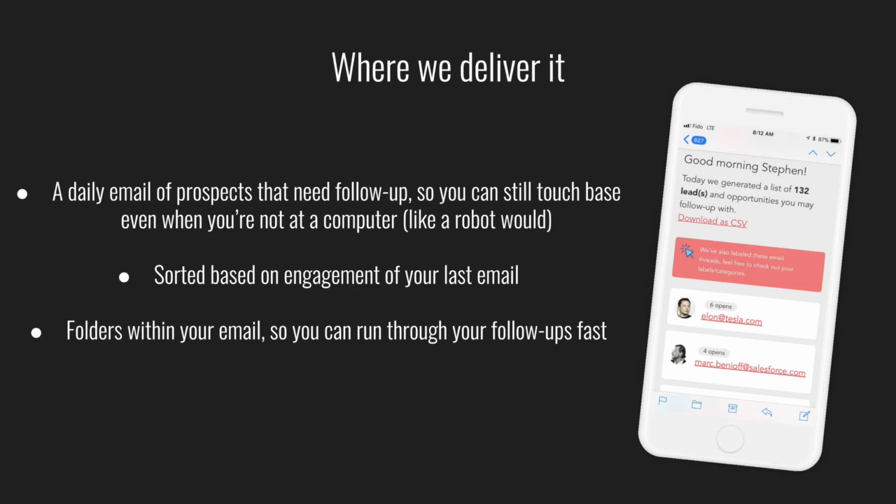And I put here like a robot would, because a robot doesn't have times where they're not at a computer, so they're not doing work. No, they need to follow up. They're following up at that exact time. And now you can do the same.